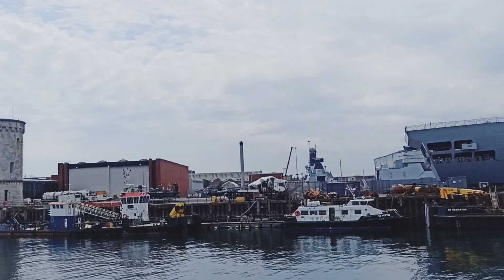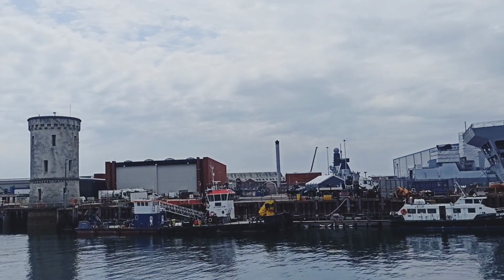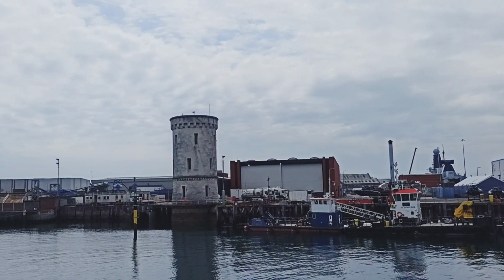The tower is the end of the Royal Naval Quay. Now we're looking into the commercial port of Portico. Portico are the second biggest importer of fruit and vegetables in the UK.